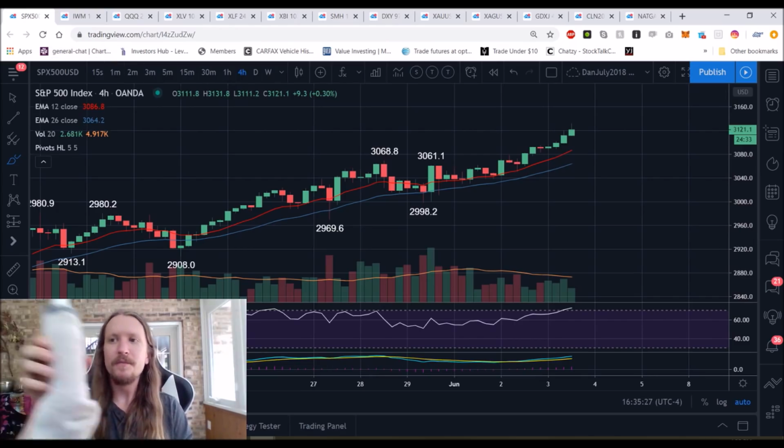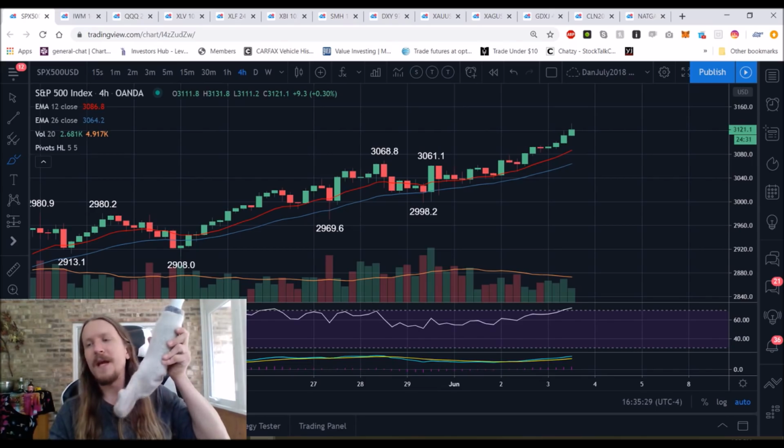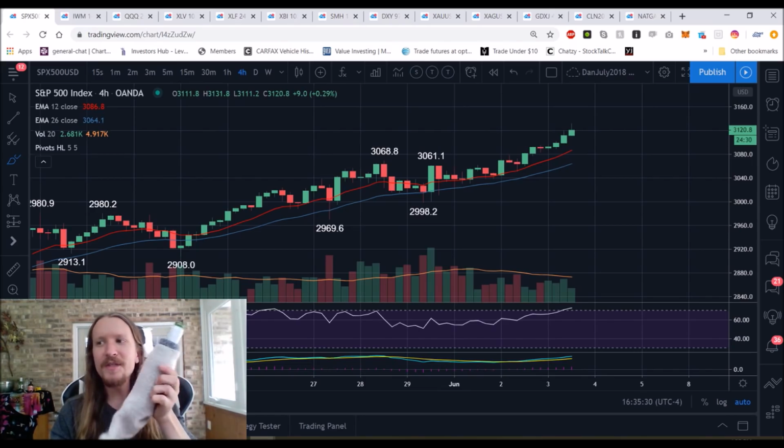Check out my koozie. Gotta be inventive. I don't have a koozie, I got a sock.